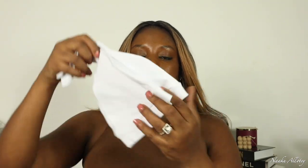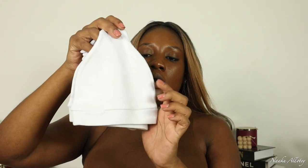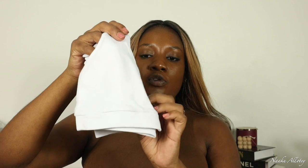And we're also taking this. It's a set of hats for baby. So a set of three all white hats for baby.